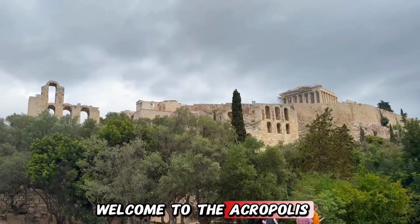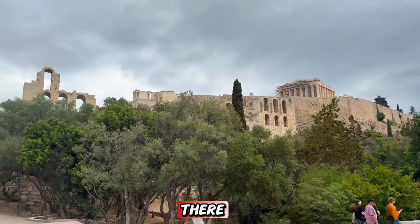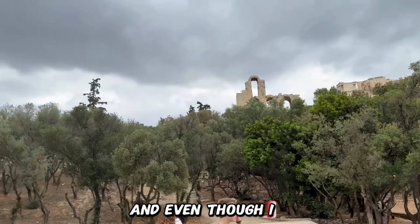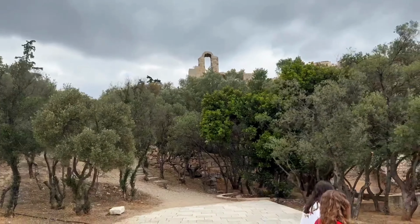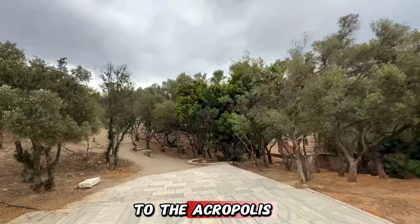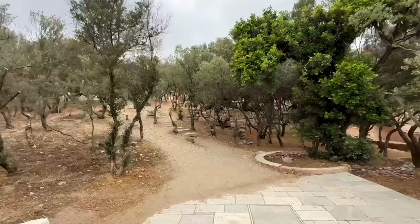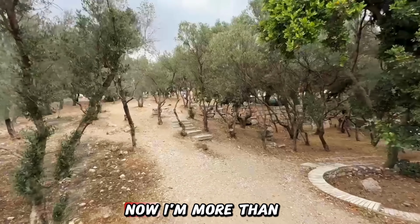Welcome to the Acropolis here in Athens. That's the Parthenon up there. And even though I was in Athens a lot of times, I've never actually been to the Acropolis. Probably because I was too lazy to climb up the hill, which I especially do for you now.